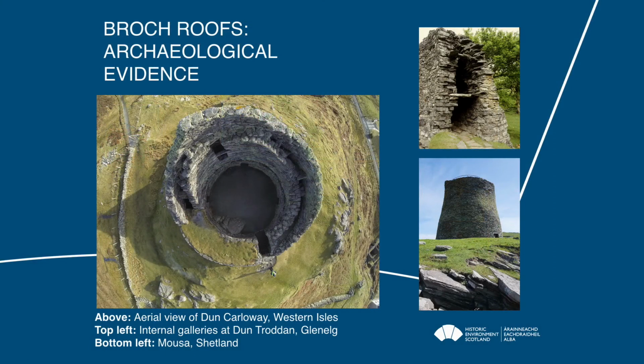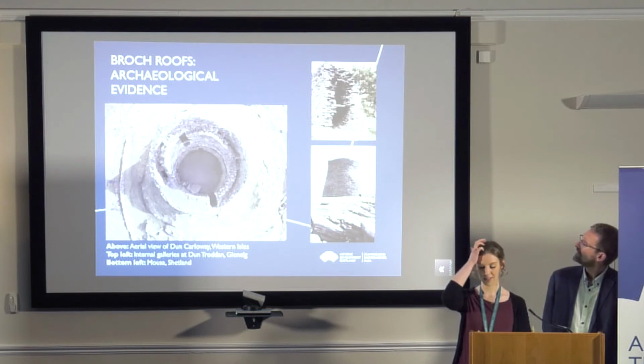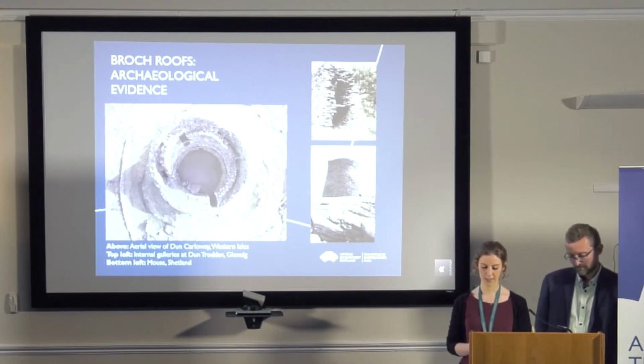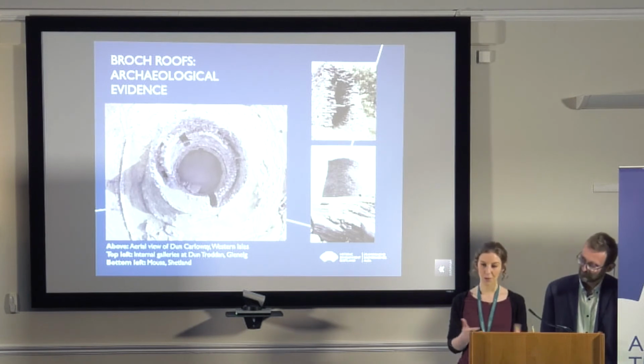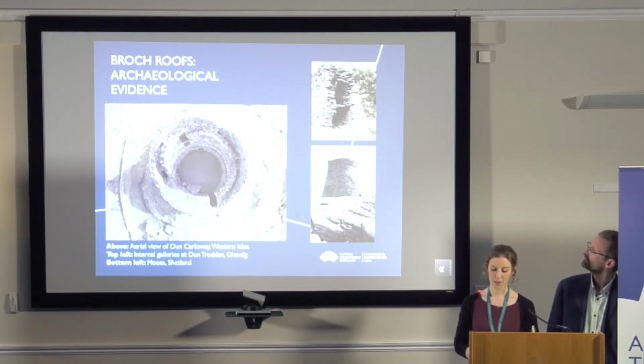So, as Steve said, the main challenge is to address this question of how the Broch would have been roofed. It's a highly contentious subject and one that's been much debated. There's actually very little surviving evidence that can help us here, in terms of archaeological or architectural evidence that can tell us if, or even how, Brochs were roofed. Mousa, pictured here, is the most complete surviving example that we have of a Broch. But even here, the uppermost wall sections don't survive, and the uppermost levels that we do have have been largely reconstructed. We're not entirely sure of its original form.